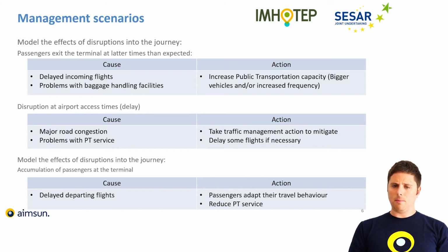Late arrivals at the terminal leading to potential missed flights can be because of many disruptions in ground access like roadworks, road closures, public transportation strikes, late departures, etc. Accumulation of passengers at the departure terminal can happen because flights are delayed, some tour operators drop the passengers too early, and other reasons as well. So, in all those cases, it's possible to take some management actions to improve the situation and mitigate the effects, which require coordination between different stakeholders.